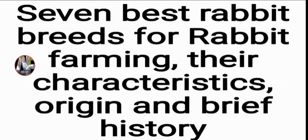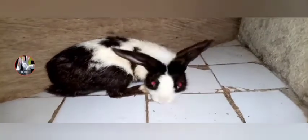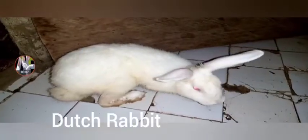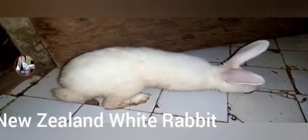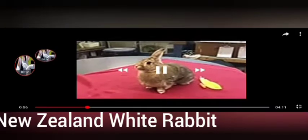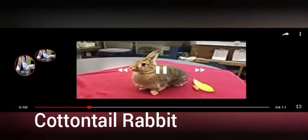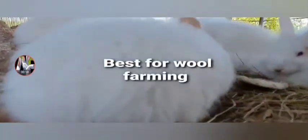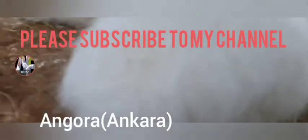Seven best rabbit breeds for rabbit farming. Dutch rabbit, number one. Number two, New Zealand white. The third is cottontail rabbit. The fourth is Angora rabbit, best for wool farming.